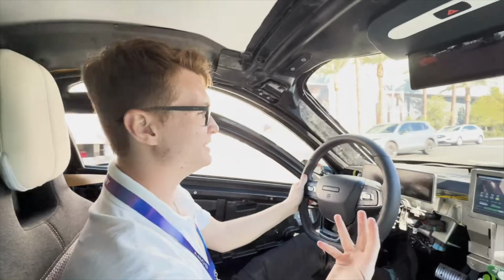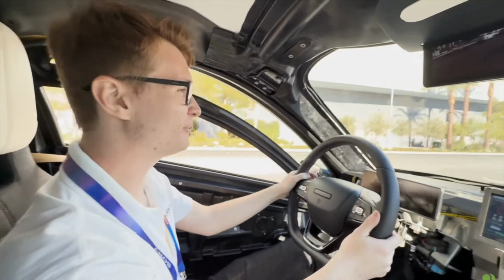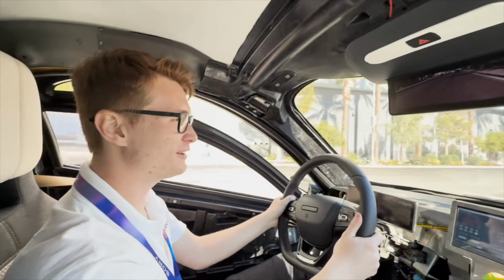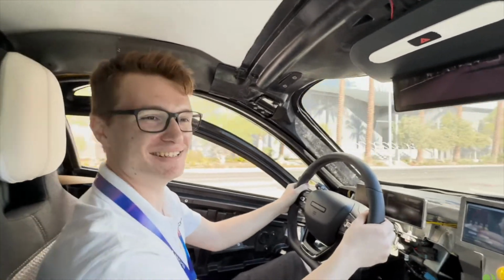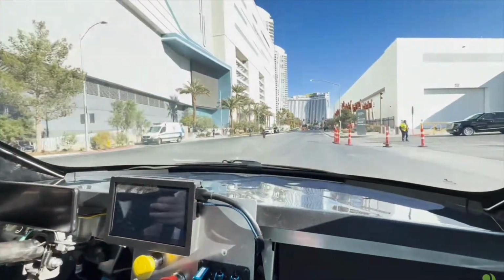I will say the motor response is extremely good. Really smooth acceleration curve. We still have this one limited while we're doing all our testing and validation work, but it feels rock solid. It's very, very impressive. The team did such a great job.